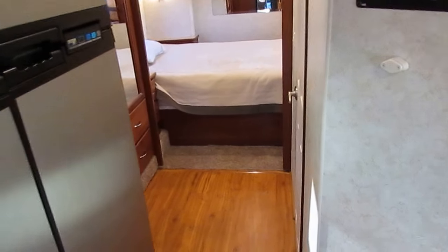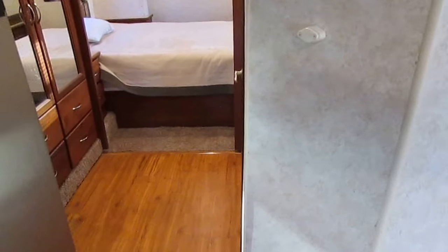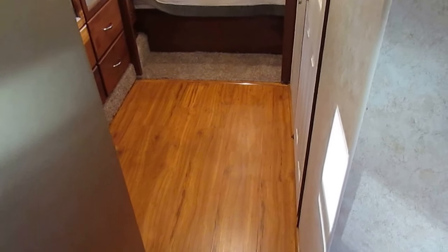Got double ducted air. That furnace does a great job. If I'm not mistaken, it's a 34,000 BTU ducted furnace, which is plenty for this RV. These are well insulated RVs. Another thing that's nice about that power platform is you've got a polyethylene coated exterior storage base. So all you've got to do is take a hose and a brush to it to clean it.